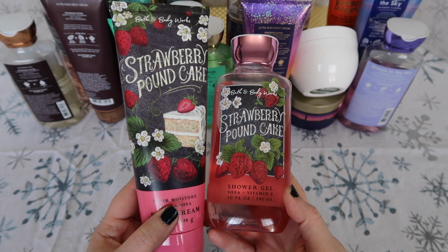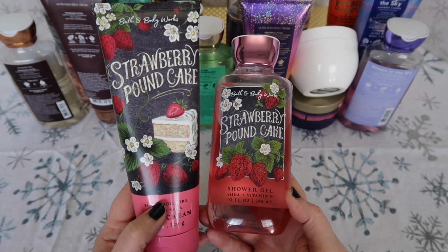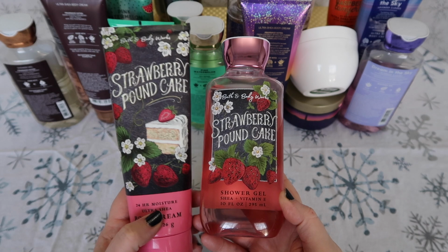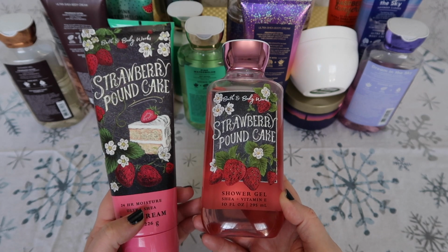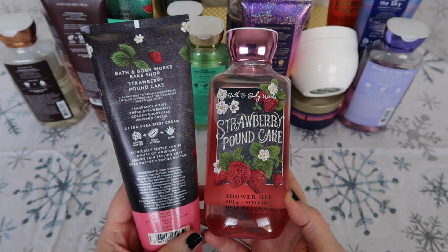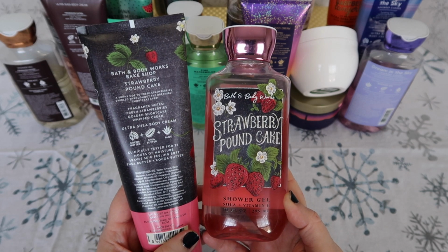First of all, I love the packaging, the chalkboard look here. I remember being so excited when this came out in spring of 2020. It feels like this came out such a long time ago, but this in fact was 2020. This whole collection was really pretty, but this one definitely stood out to me as the favorite scent.